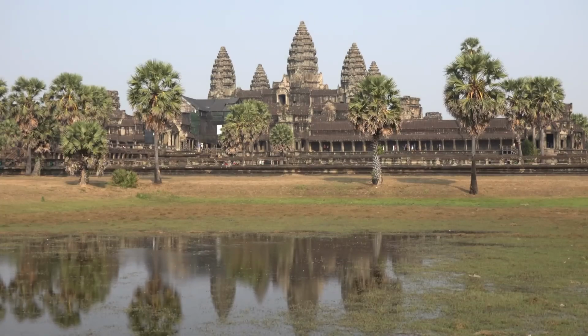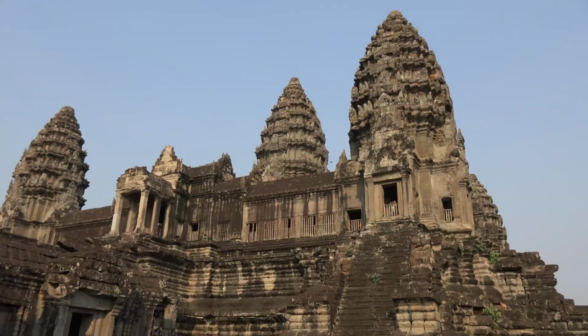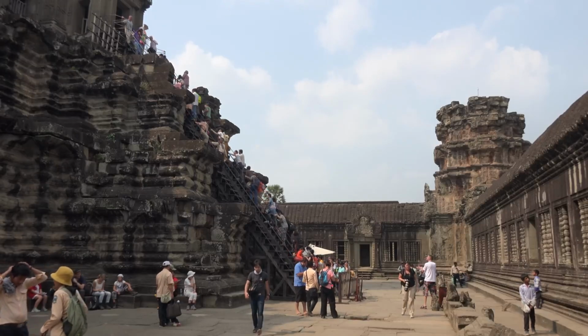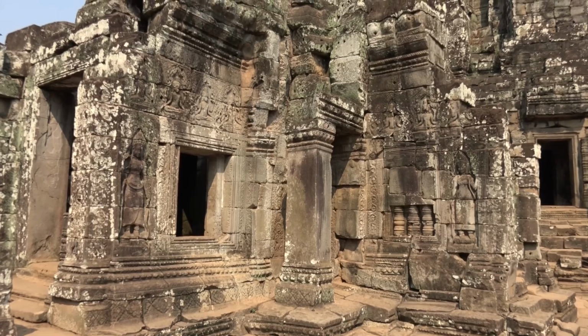Angkor Wat reads like a three-dimensional mandala. The central tower is the sacred mountain, the surrounding moat, the cosmic ocean. Walking its paths was a ritualized movement through a mythic map. Approach, ascend, encounter the center. The Khmer used symmetry and proportion to rehearse the world's sacred structure and the ruler's place within it.